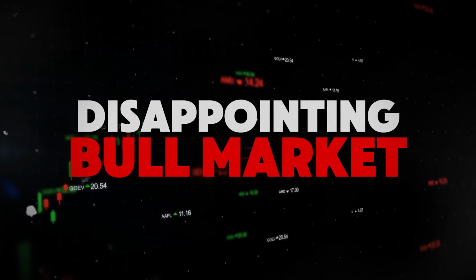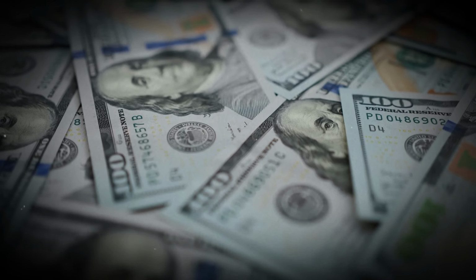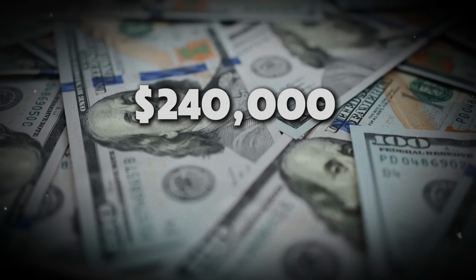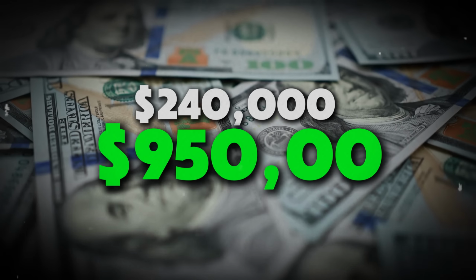And this is what I think your portfolio would do. In a disappointing bull market where we don't necessarily fly very high, I still see this value of $240,000 portfolio getting somewhere in the world of $950,000, just shy of a $1 million portfolio. But of course, that's a disappointing bull market. Things don't really go that well.